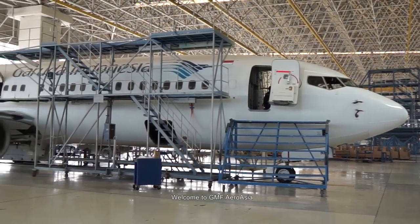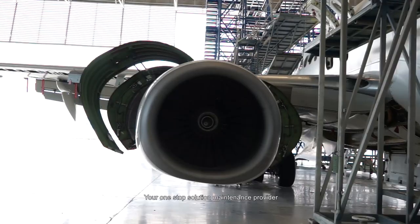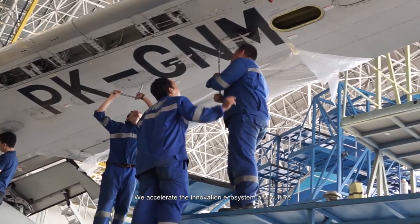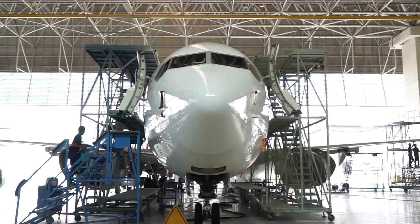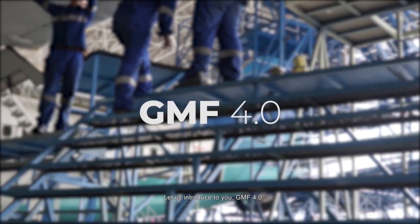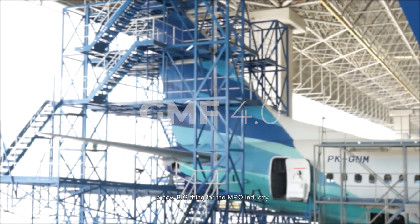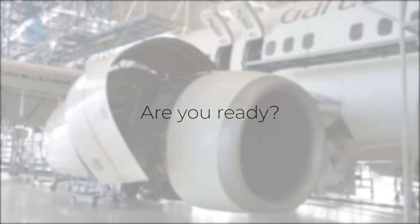Welcome to GMF AeroAsia, your one-stop solution maintenance provider. We accelerate the innovation ecosystem and culture. Unleash our creativity and passion. Let us introduce you to GMF 4.0, the next generation of industrial revolution, a new big thing for the MRO industry. Are you ready?